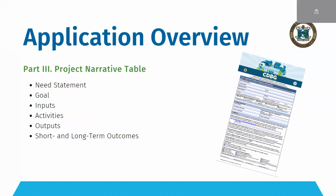Part 3, project narrative table. In this section, you'll provide a need statement, goal, inputs, activities, outputs, and short and long-term outcomes. This is an opportunity for you to tell us how you are achieving outcomes through your project.